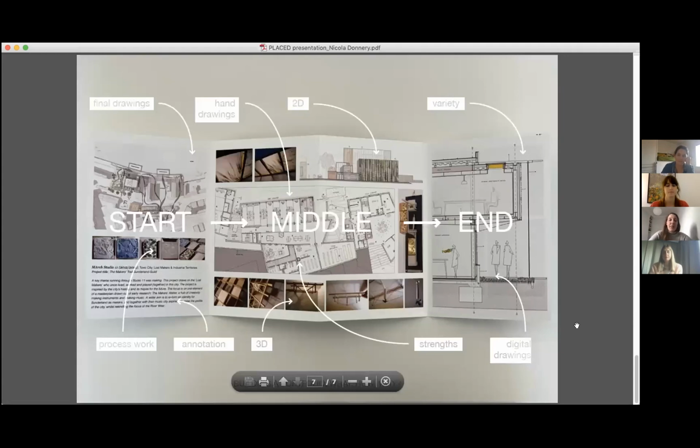So this is an example of a sample portfolio that I put together when I was applying for a job after my master's degree. And there's a couple of things I thought we could just run through. So I've got here a mix of different types of drawings. I've got drawings, I've got models. I've also got a mix of 2D and 3D pieces. And as both Anna and Beth said before, there's process work, which is still to a high level of quality, and final drawings. And of course, I've got digital and hand drawings here as well.